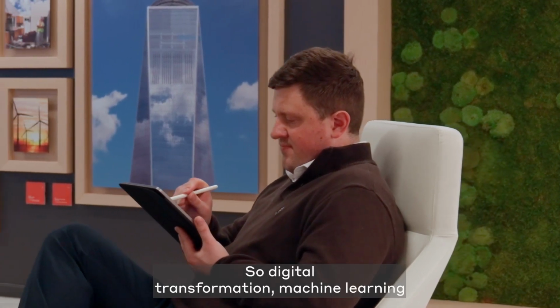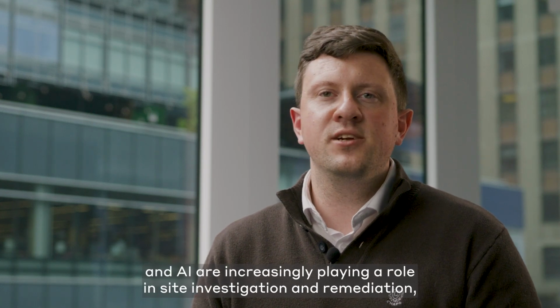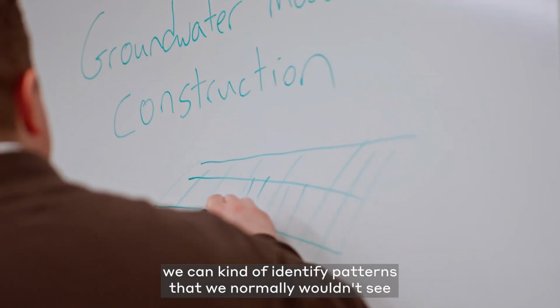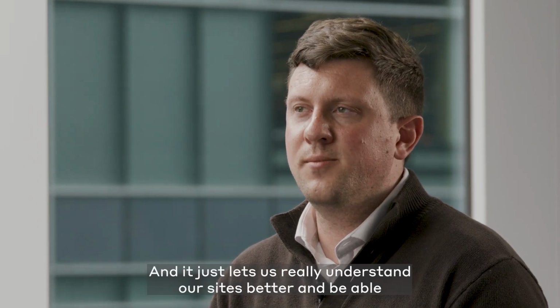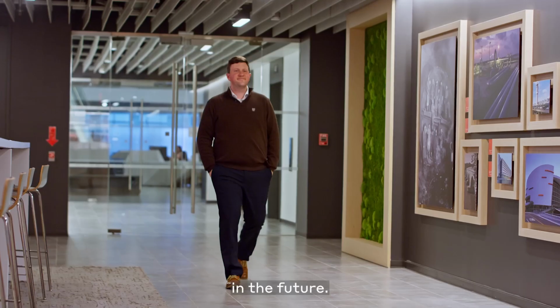Digital transformation, machine learning, and AI are increasingly playing a role in site investigation and remediation, where we have these large historical data sets. We can identify patterns that we normally wouldn't see or maybe haven't noticed before, and it lets us really understand our sites better and leverage that bigger data set to understand what we can do in the future.